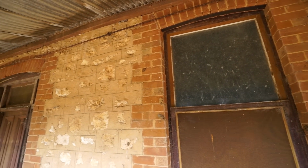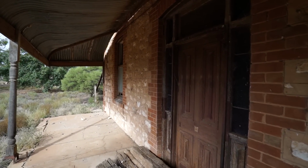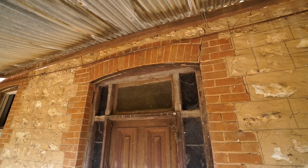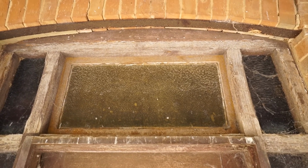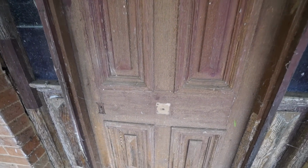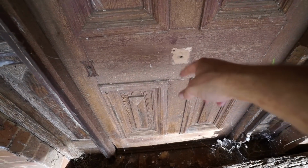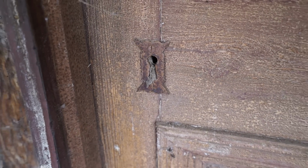Well guys, sometimes it's the random ones that are the best. As I said, this one was kind of on the way, just in between where I was heading. I'm glad I stopped off. The old stone walls and rusty roof was a dead giveaway. And there's the front of that beautiful stained glass doorway. It's definitely a late 1800s build, guys. The four-panel door would have been a big old door handle there. Look at the size of the key hole there. Yeah, this one's going back.